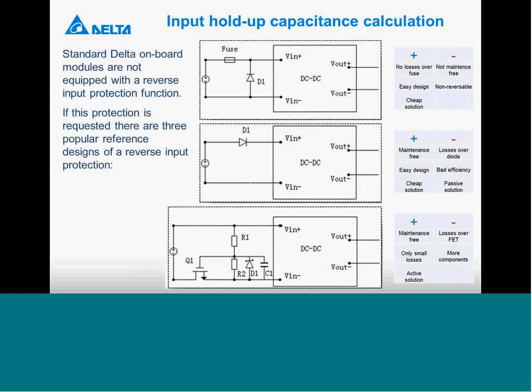In case you need a reverse input protection, we can make suggestions here. We would like to introduce three different solutions. The first one is very easy, but also very effective. You have a fuse which blows when you connect, of course, the wrong polarity. You have to replace the fuse afterwards, but this is very effective, and there is no loss during operation.